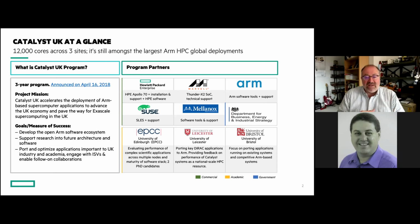Those sites were the Edinburgh Parallel Computing Centre, attached to the University of Edinburgh. Dr. Wieland will be presenting to you later. I can thoroughly recommend her talk. The University of Leicester, in its role as host of DiRAC, and the University of Bristol, which many of you know from its work with ARM, and it also has the Isambard system, which is a Cray-based ARM system.